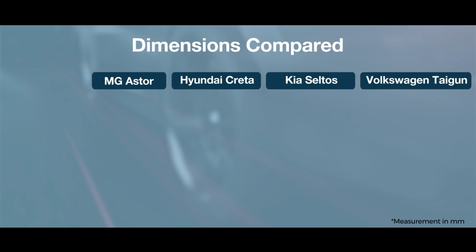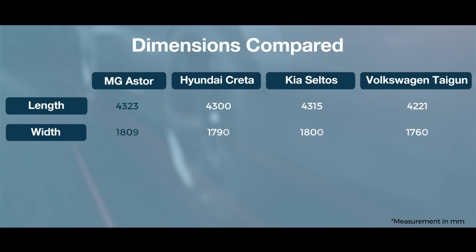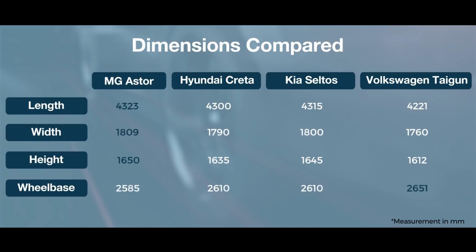In terms of dimension, the Astor measures 4,323 mm in length, 1,809 mm in width and has a height of 1,650 mm, with a wheelbase of 2,585 mm. In comparison, the Hyundai Creta and the Kia Seltos aren't very different in terms of measurements.